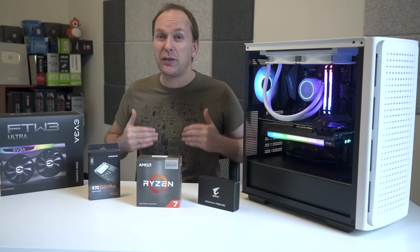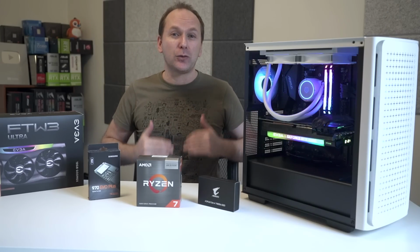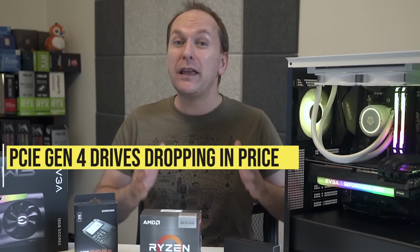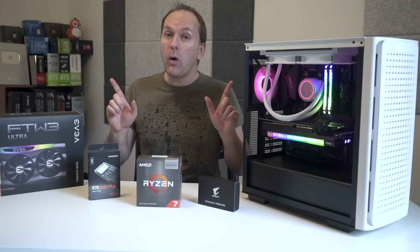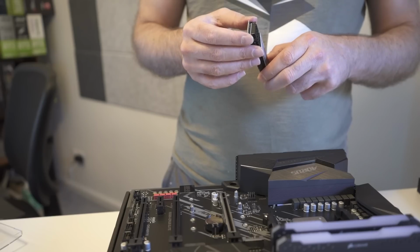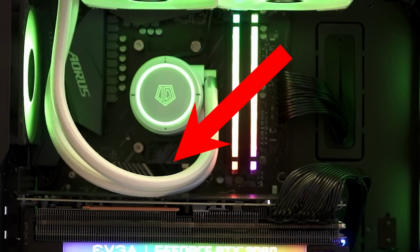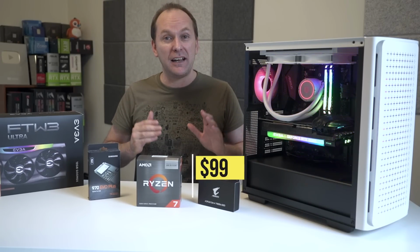Now, if you do a lot of file writes for some reason, then you can grab a more prosumer level PCIe Gen 3 drive like the Silicon Power A80. And for those of you needing super fast writes for large volume production workloads, PCIe Gen 4 drives become quite affordable, like the Team Group Cardea Zero Z440, or the drive that we went with, which is the Aorus Gen 4 7000S 2TB NVMe, which comes with a beefy heatsink, and honestly, it looks really fantastic in the build. And right now, the 1TB version is just $99.